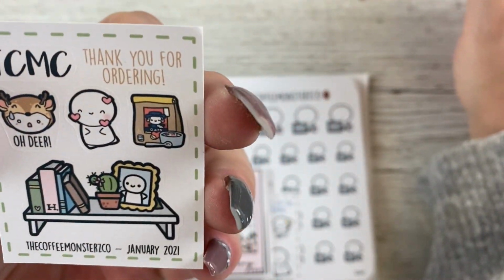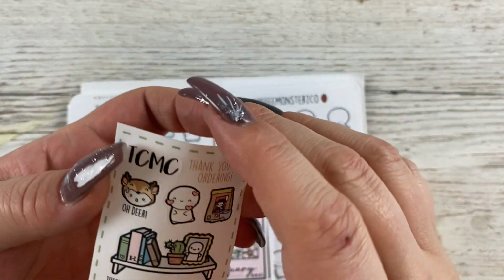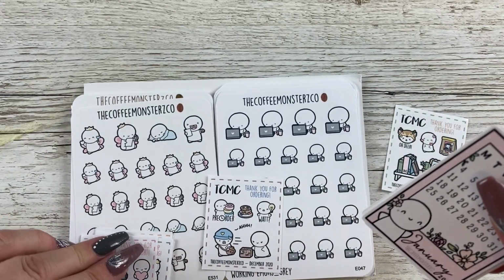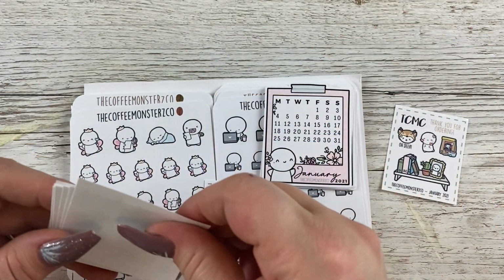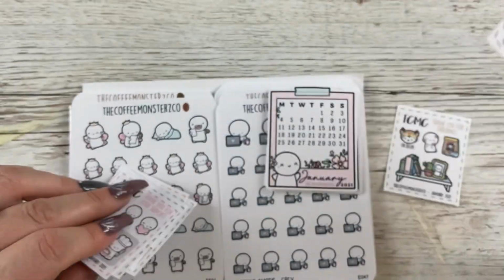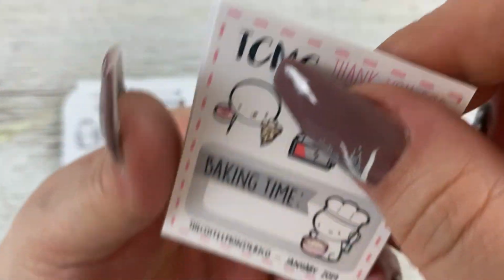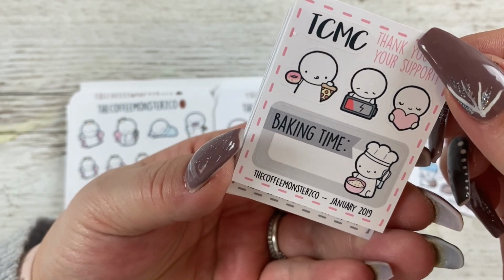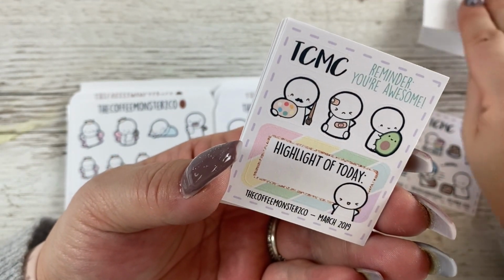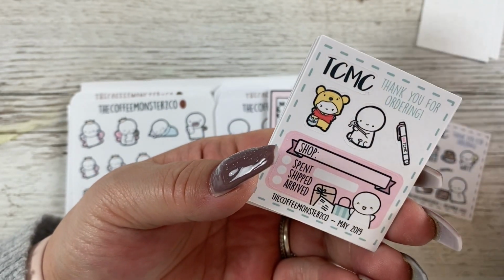This is the January freebie. Yeah, that is the January freebie. And I've got a December freebie. And then I ordered, so this is 2019's, all the freebies for that month. So this is January's freebie. This is February's.